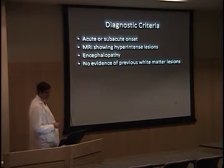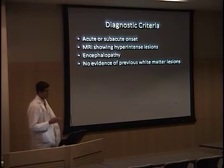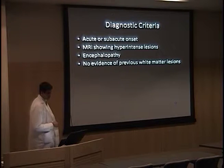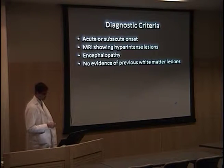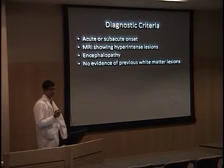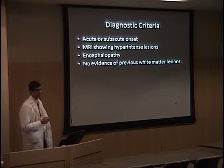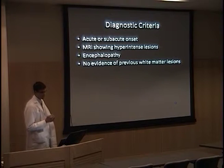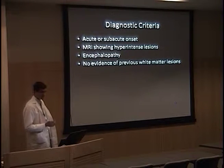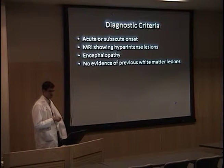Diagnostic criteria for diagnosing ADEM. This can be acute or subacute. Patients usually have a shorter duration of symptoms than those who present with symptoms of multiple sclerosis. MRI shows multiple hyperintense lesions, as we saw. A key point of the history is that the patients are encephalopathic. One of the things that was not noticed on the first presentation was how confused this patient truly was. It was tough to get a true baseline on the patient. Was he just acting his normal way? Was he intoxicated? But once the mother came in with him and really told us how strangely he was acting, that was a key addition to the history.